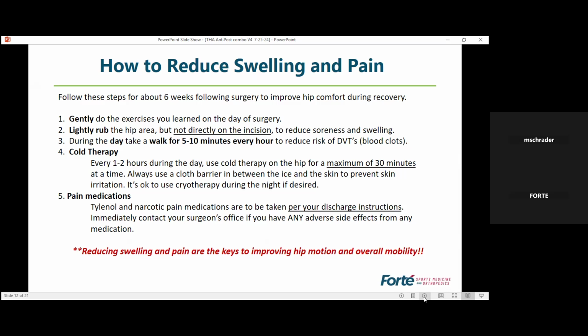And lastly, you'll be on some medications. Now, the nurses are going to go over this in detail with you when you're discharged. You will be on Tylenol if that's a medication that you can take, and that's very effective in combating post-operative pain. And you will have a narcotic pain medicine to take. And we generally are asking you to take that as you need for that uncontrolled pain.